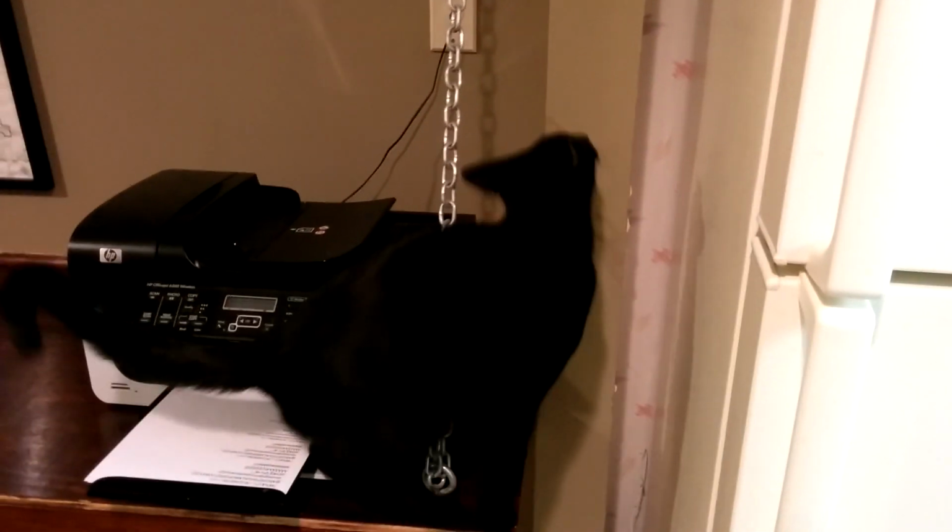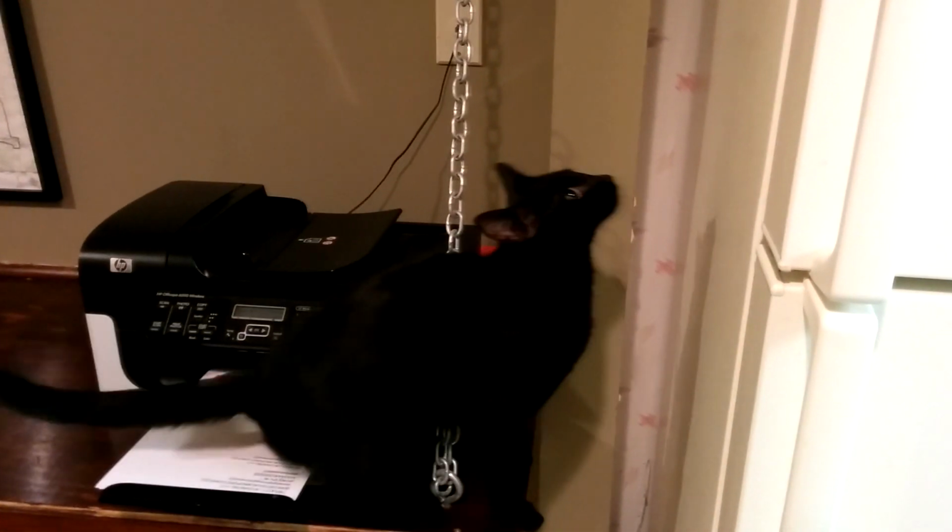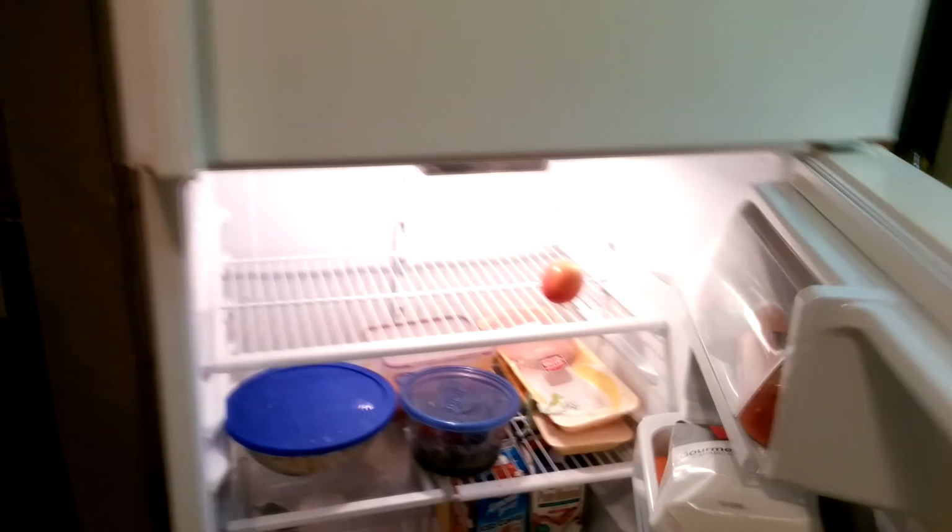That's my kitty. Hey, kitty! Hey, kitty, I'm getting your attention, man. Hey, kitty, pay attention to me. Hey, kitty. Oh my god, that was impressive. Kitty, you never listen. Anyway, this is my fridge.